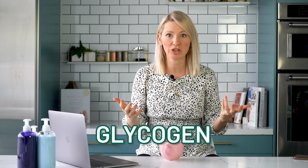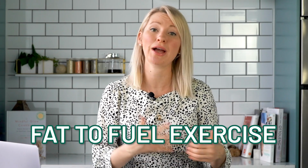Now, in terms of exercising fasted or not, there is some research to support fasting for improved aerobic performance. So the idea is that since you're fasted, you'll have lower levels of stored carbohydrates, aka glycogen. So they will deplete rather quickly, and as a result, you may use more fat to fuel your exercise.